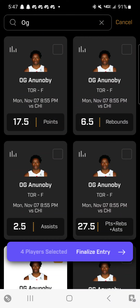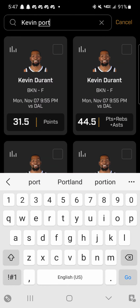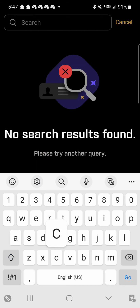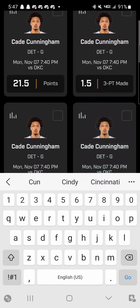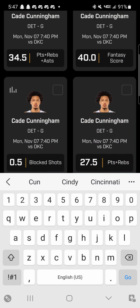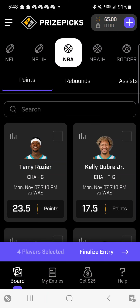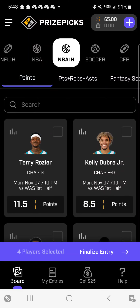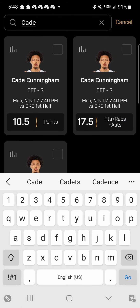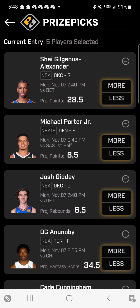Next up on the list is going to be KPJ, less than 6 assists. Let's see if they still have that up. I think he might be out today, so... Yeah, Kevin Porter's out today, and we do have a replacement for this, and that is going to be Cade Cunningham on... Cade Cunningham on 10.5 first half points. And that's going to be our 5th entry on this one.